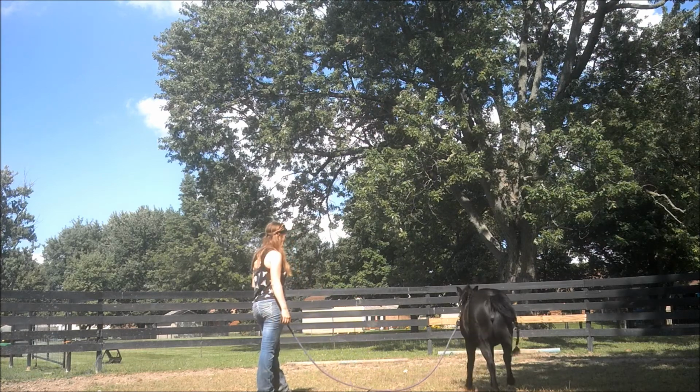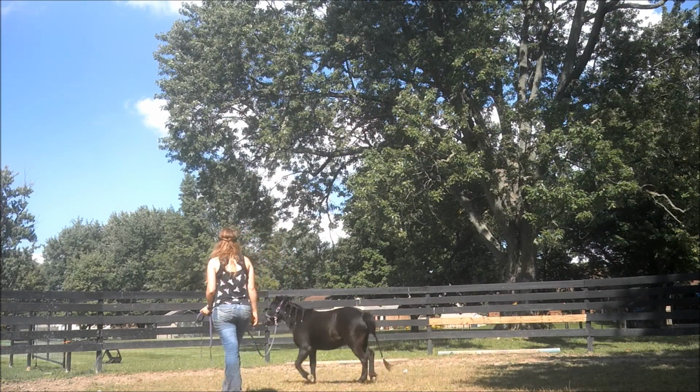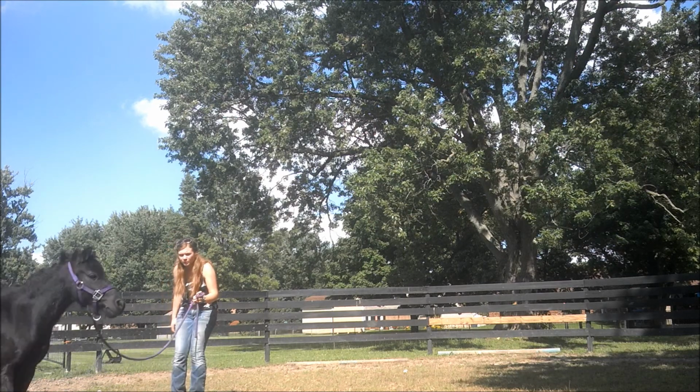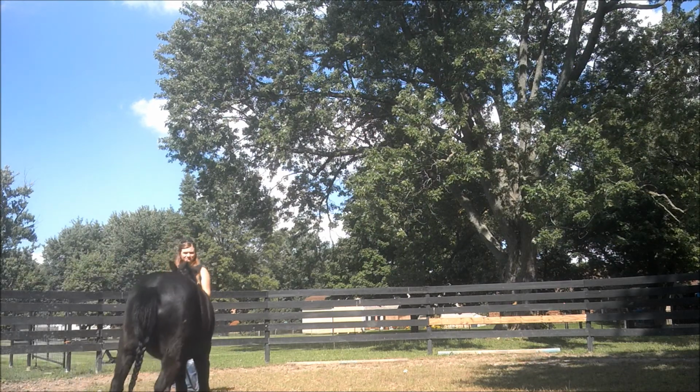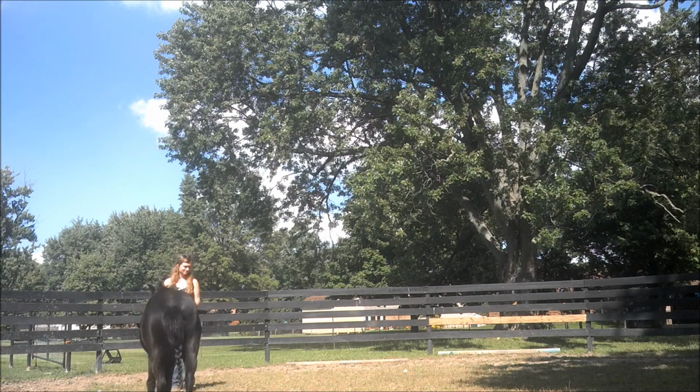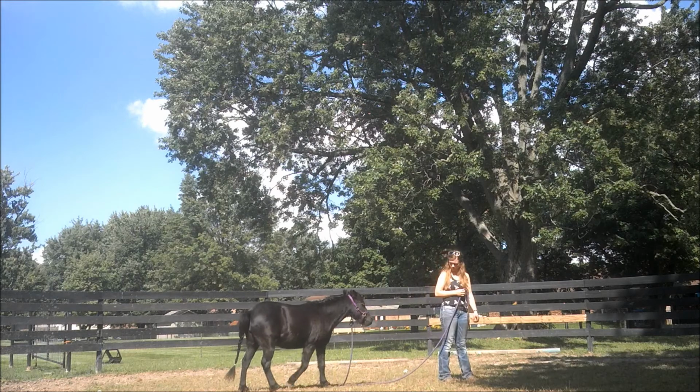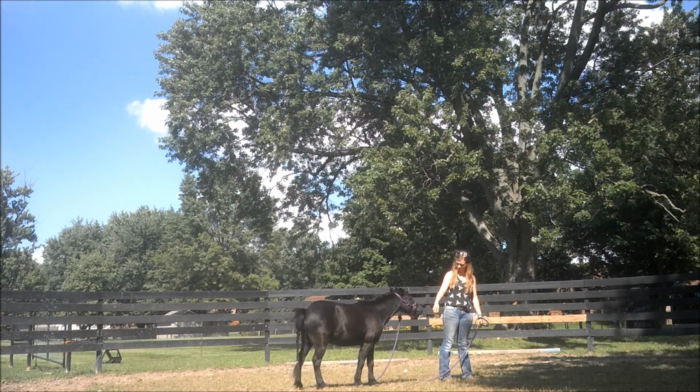I ask her to trot. She trots off. She still maintains that same distance. And then I bring her in and reward her with a little bit of air, with a little bit of rest in the middle before I start walking off. And I'm just seeing if she follows me and sticks with me, even though I don't have pressure on that rope. And she actually came up to me and sniffed my hand, so I was really happy with that. She's already getting more confident.